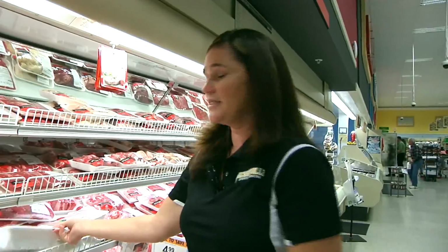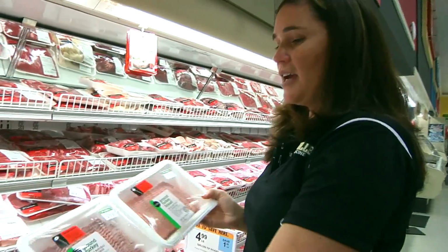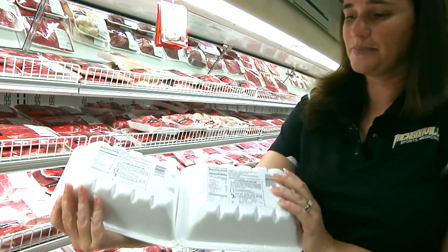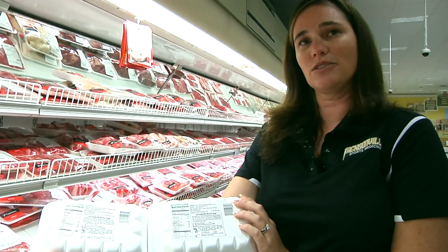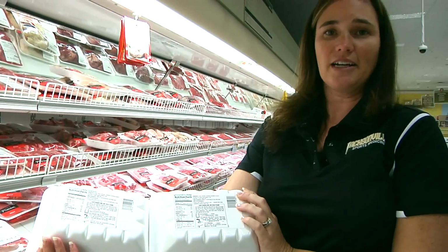You may not think it's a big difference. They usually will be seen side by side, and they don't look any different from the front. However, if you look on the back, you're going to have a difference of about 6.5 grams of fat per serving. Now, serving is only about the size of a deck of cards, and I don't know many guys that are only going to have a deck of cards worth of hamburgers. So if you're having a bigger serving than that, it could really add up.